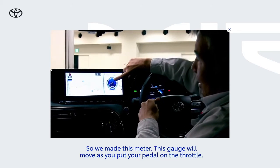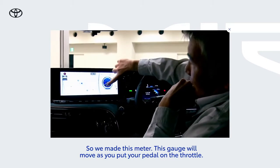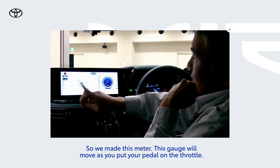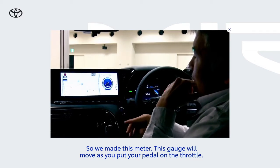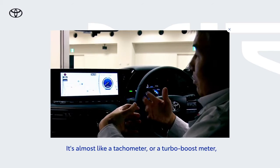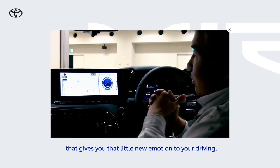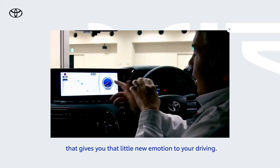So we made this meter, this gauge will move as you put your pedal onto the throttle. So it's almost like a tachometer, as I mentioned, or even like a turbo boost meter that gives you that little emotion when you do your driving.